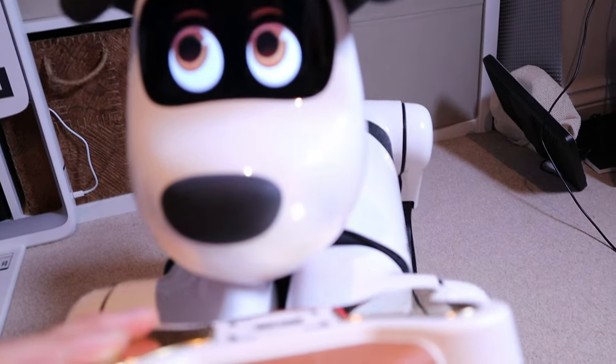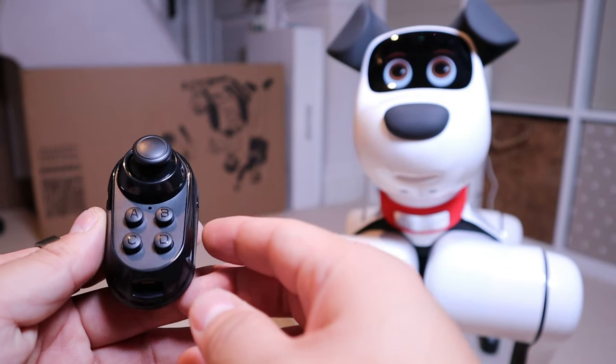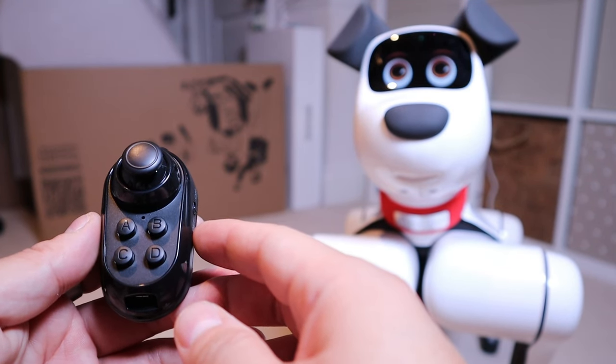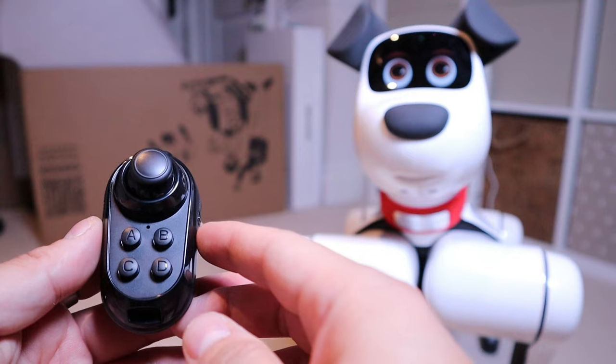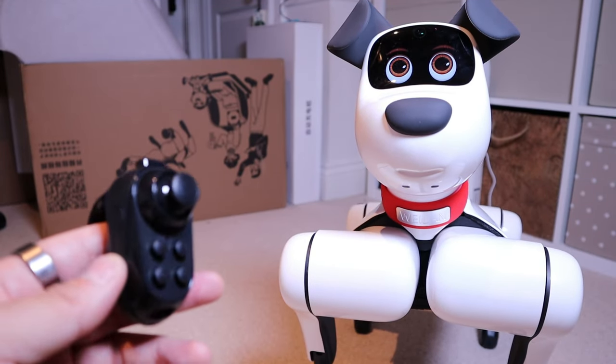I'll play with it. Okay. Let's have fun. That's cool. So we got this remote control that I have no idea how to connect. So I think Baby Alpha will be able to explain to us. So let's ask Baby Alpha, shall we? So how do you connect the remote control?